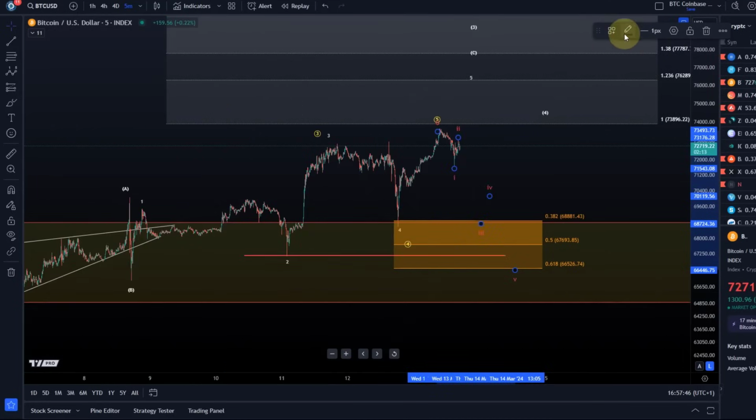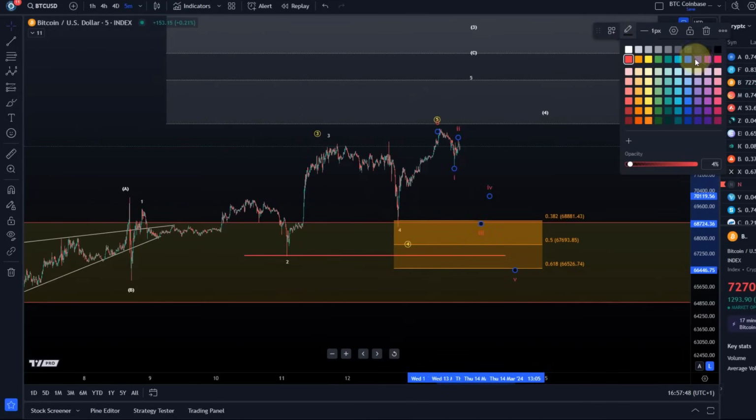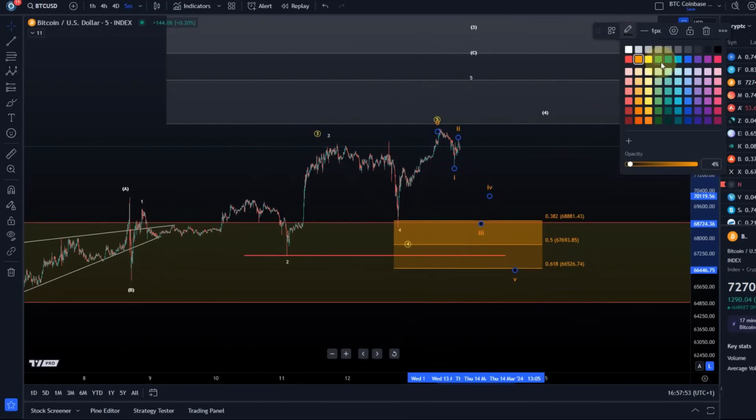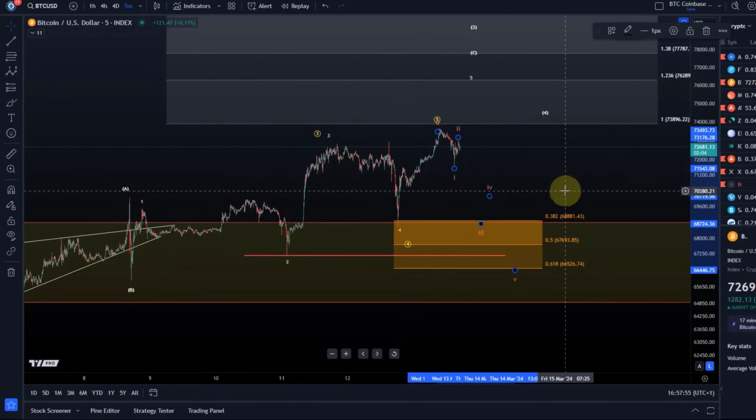Oh, you can't really see red, can you? Green doesn't really sound right for a downturn. All right, I'll just leave it like that.